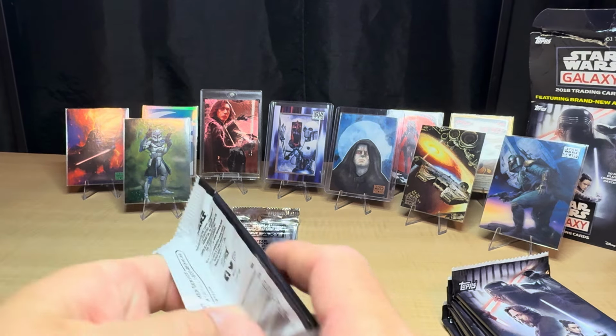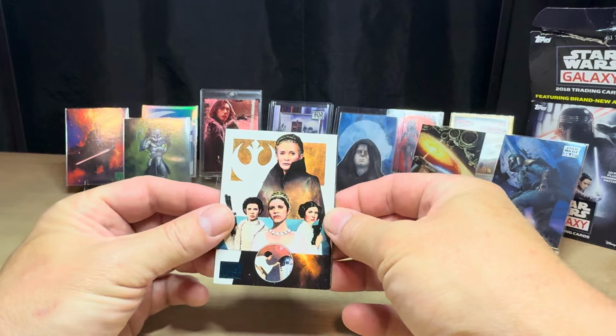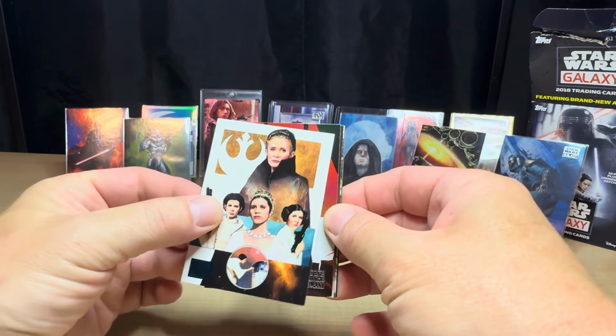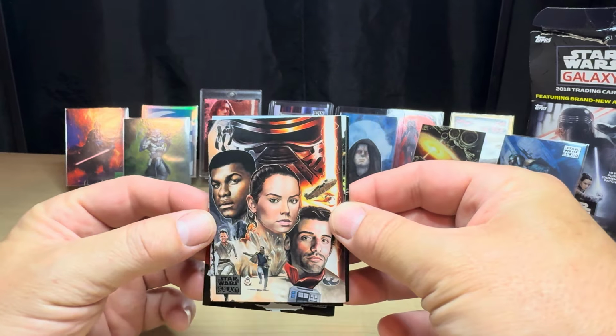So I'm just kind of a big Star Wars fan like everybody else, but just figured I'd throw this up there. Trying to finish off this set. They had some of these packs in the pick your pack bin at my card shop, and we've just been slowly finishing off this set pack by pack here.